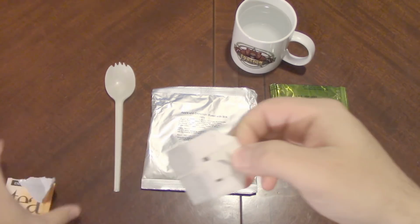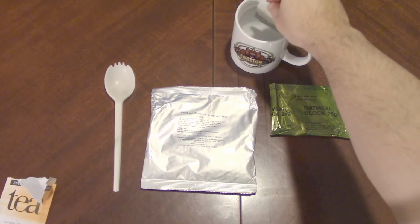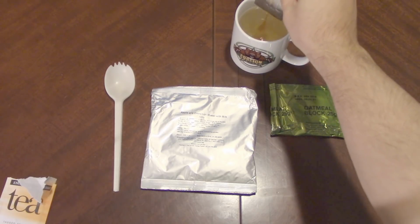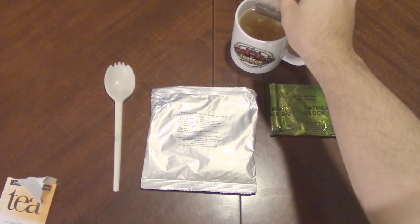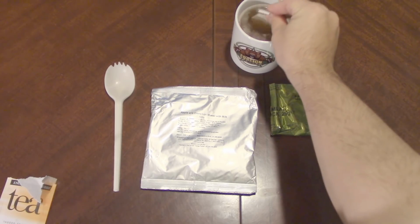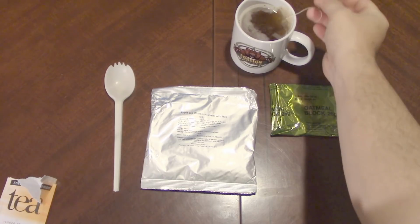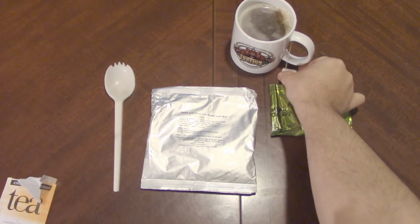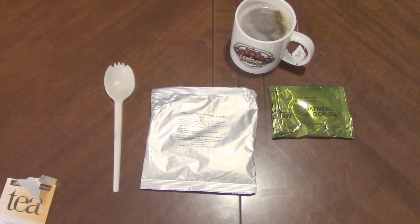And listen, guys, listen. Let's have a talk about tea. So, I am a tea drinker. I prefer tea over coffee. Usually if I'm having coffee, it's normally like an iced coffee or something. I'm just not big into coffee. Just never really been my thing. So I drink a lot of tea. I drink loose leaf tea.